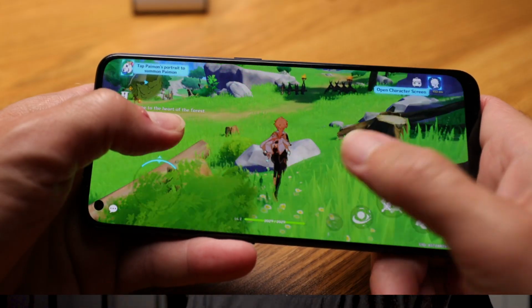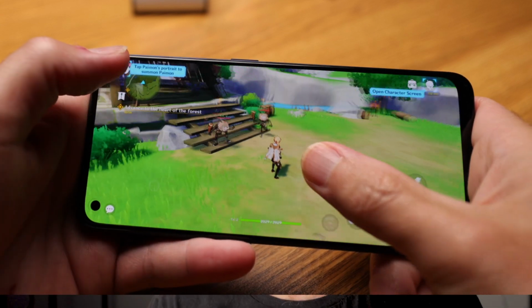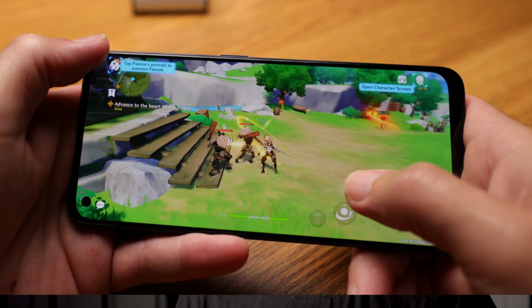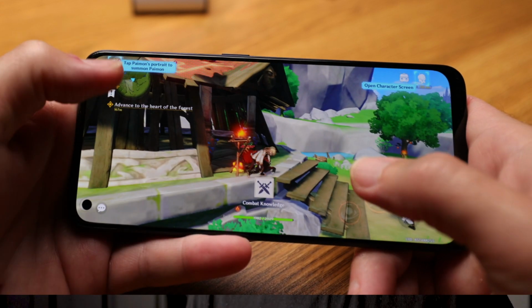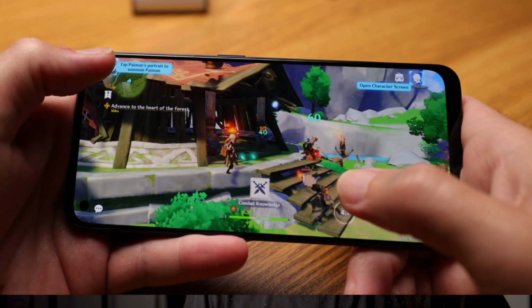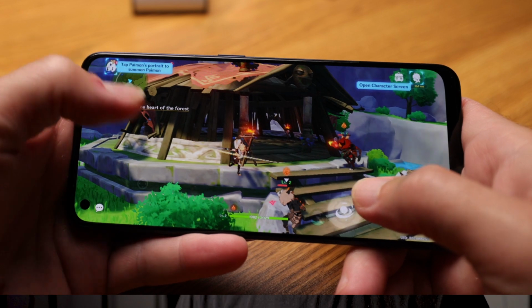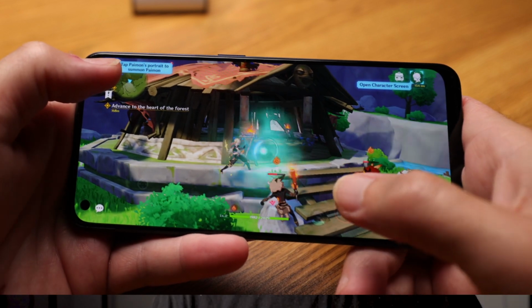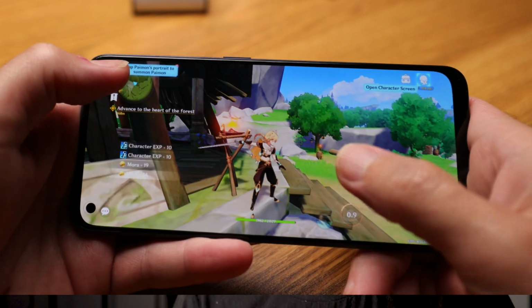Now again, I tried the Oppo Find X5 Lite with Genshin Impact and Asphalt 9, and I was getting some good results on both of those. It's not overly impressive. It's not the best gaming phone in the world, but I didn't have any bad experiences using it. 90 Hz does the job, but you can tell the difference when you're using a more powerful phone. But if this is all you can afford, you're not going to be missing out. You're not going to be thinking, oh, I can't game on this. You definitely can game on it.